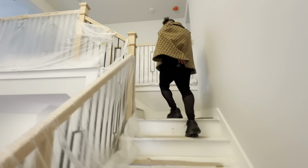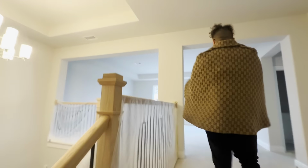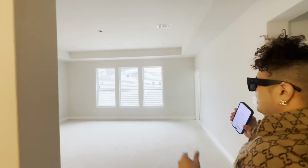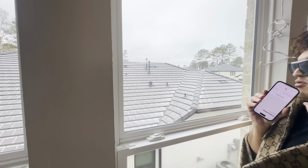All right. No chandelier. Just busted the house. Oh, look, you have a lovely view of your neighbor's roof. Hey. Give me a name. John. Hey, John. So I'm sitting here looking at your roof, right? You need to get a new roof replacement.